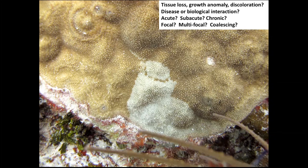Okay, very good. And one of the things that you should cue into is that the area between the bleached and the non-bleached tissue is very sharp. There are sharp lines delineating it, and it's not smooth, it's wavy. So that's a very distinct bleached patch, which is not consistent with thermal bleaching. And it's not on the top of the colony, you notice? It's on the edge, in the lower side of the colony. Again, if it were bleaching, you'd expect to see that on the top of the colony.